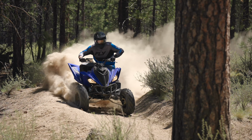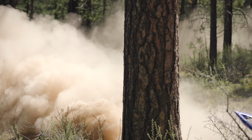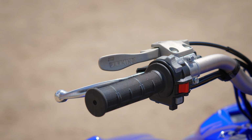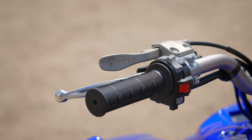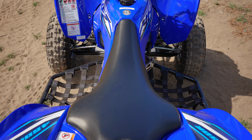Now, outside of that, when we're talking features, there's basically no features here. There's no screen up here. There's no power steering on either of these units. Nothing that sort of feels extra or added has been brought to the Raptor or the YFZ, and that's because these are both hardcore sport units, so I do definitely appreciate that from Yamaha.